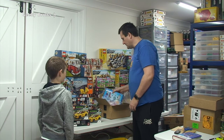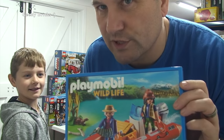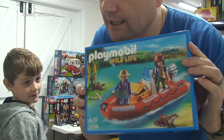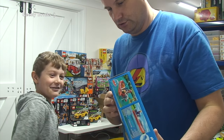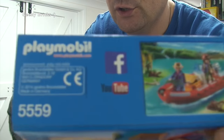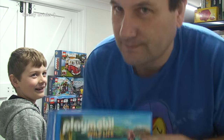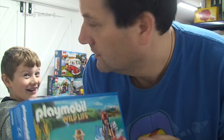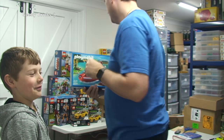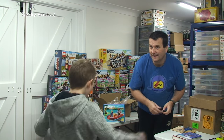And there is one more thing in here I'll quickly show you. Shh, don't say anything. It's a Christmas present to Kian, my youngest son. Okay? Don't say anything, please. Why has it got YouTube inside? I don't know why it's got YouTube on there, but yes. Kian likes Playmobil. We've got quite a few Playmobil sets. It's our secret game.